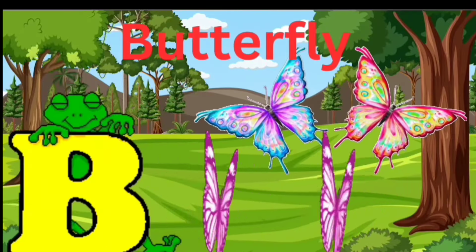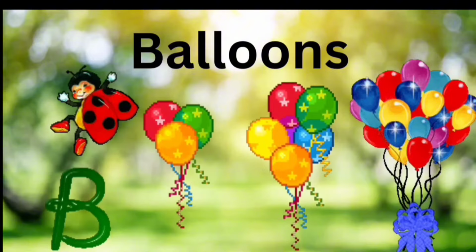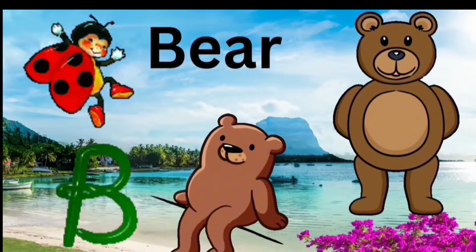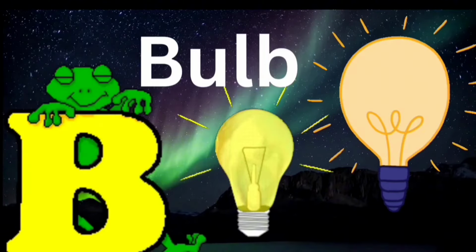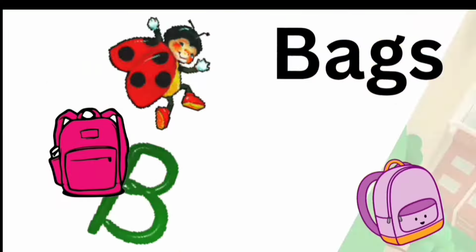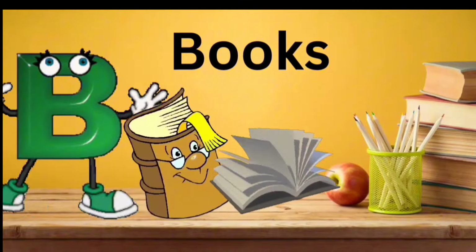This is butterfly. This is ball. This is balloons. This is baby. This is bats. This is bear. This is pop. This is bubbles. This is bags. This is blocks. This is books.